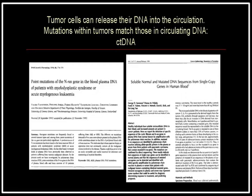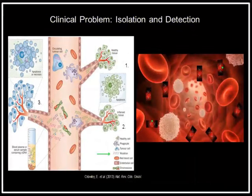But probably one of the linchpin studies was done in the 90s, when it was realized that tumor cells release their DNA into the circulation, and the DNA that's released actually harbors the same mutations as are present in the tumor. And so the idea then becomes, if you can search through the bloodstream, knowing that normal cells, inflamed cells, and cancer cells are releasing nucleic acids or cells into the bloodstream, and you can not only isolate them and detect them, you actually have a way of following a patient's tumor status through a liquid biopsy.